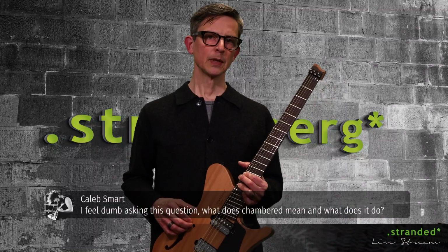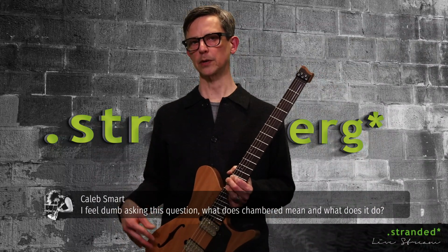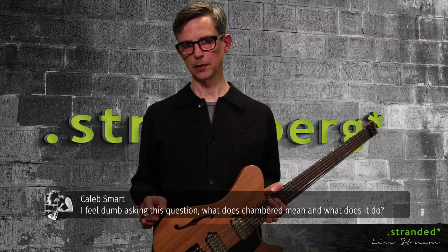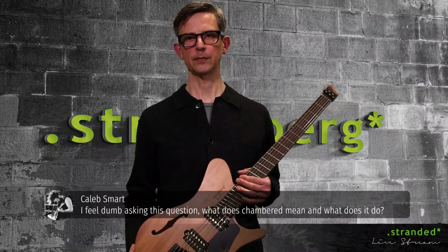It's a pretty subtle difference if you compare a Boden Standard to one of our other chamber models. But then the basswood of the Standard model is extremely lightweight, so it's close to having a chambered guitar in the first place.